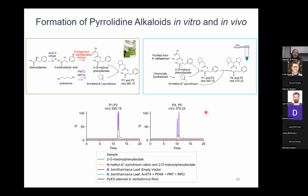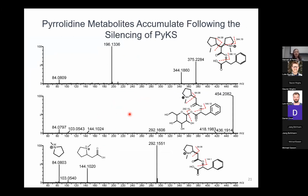So here I wanted to remind you that I brought up these 375 compounds, which are quite abundant, but I didn't talk about them in detail. And after annotating and validating the structures of the 292, we wanted to understand more about pyrrolidine diversity in Atropa belladonna. And so we looked in more detail at the different pyrrolidines and their fragmentation. So on the bottom, I'm showing you the 292 as a reference.